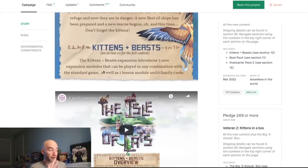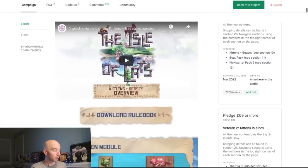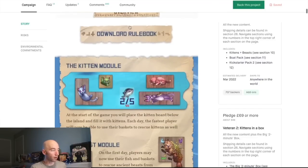The third module that I didn't mention is a lesson module. So talking about it over, and you know, the rulebook is right there. I'm not going to go into it because it's polyomino. You can figure it out. There's a couple nuances with the drafting and how you draft and the resources you need to use to draft, but that's what it is.